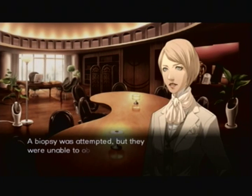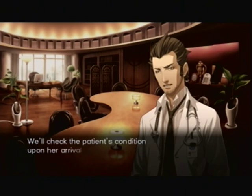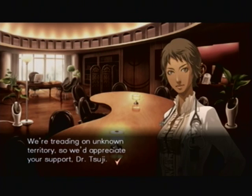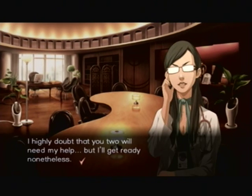A biopsy was attempted, but they were unable to obtain a sample of the pathogen. The patient will arrive in roughly 3 hours. Vaughn and Blaylock will be performing the surgery. We'll check the patient's condition upon her arrival and then proceed with the operation. We're treading on unknown territory, so we'd appreciate your support, Dr. Tsuji. I highly doubt that you two will need my help, but I'll get ready nonetheless.